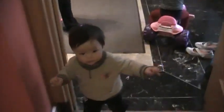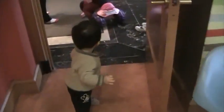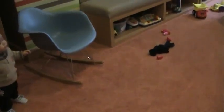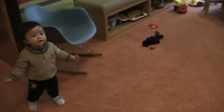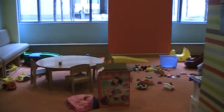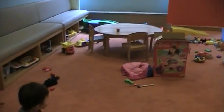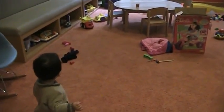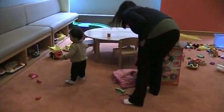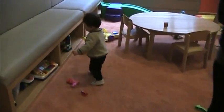Come in, come in, come in, come in. Come into the playroom. You've done it, Anthony. Come in. We'll take a look at the playroom here today. It was a bit messy today with all the toys, but he has arrived. It's a new roller coaster. I don't know why the table is in the middle today. Sometimes it's tidier, and this is the little library. And he arrived from the apartment to the playroom.